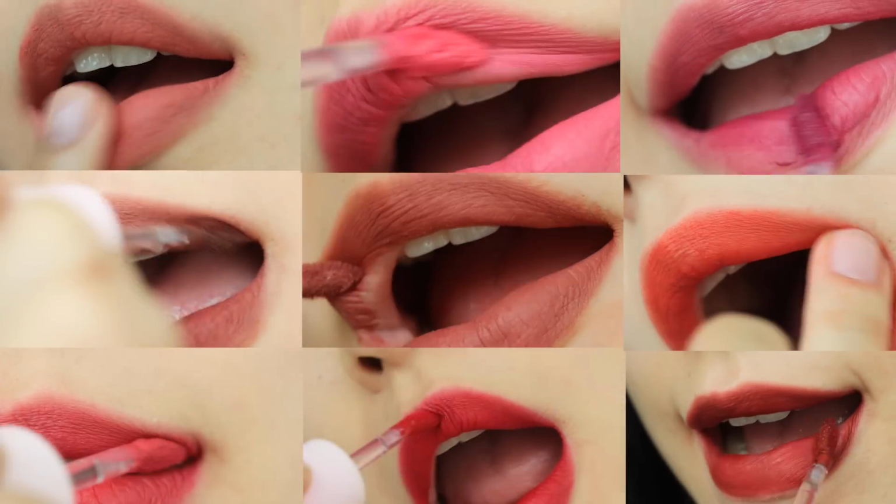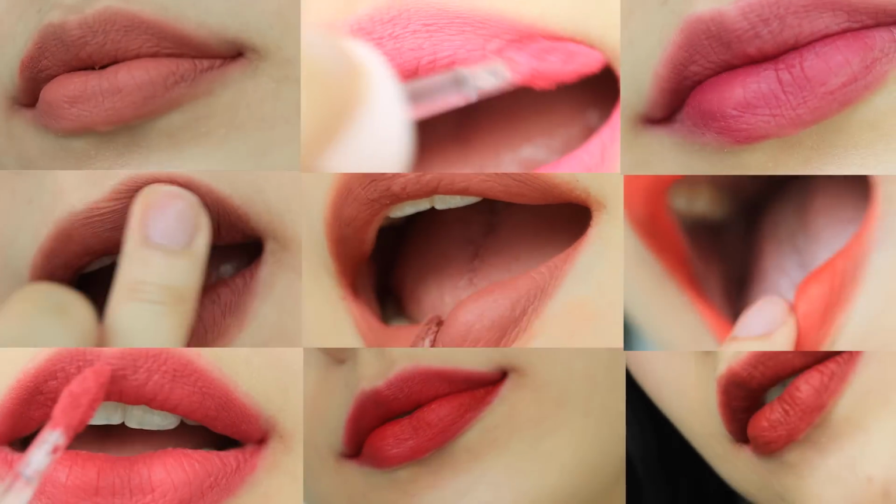So that was all about Glossier's new G-Suit swatches, and I hope you guys enjoyed all the different looks. There are some shades that tend to go patchy, but most of the shades are pretty okay as long as you prep your lips well and blend with your fingertips.